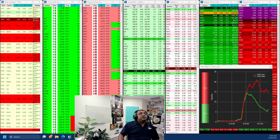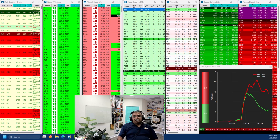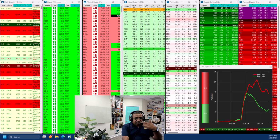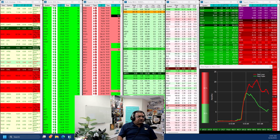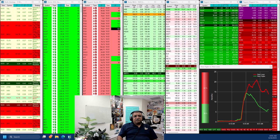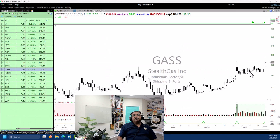Some amount of selling is to be expected here because a lot of stocks are extended, but there is always something else which breaks out, and then you have to keep an eye on the one which is breaking out. I do see one low price stock, but I don't really buy low price stocks. So this is a good breakout, right? And this is breaking out.